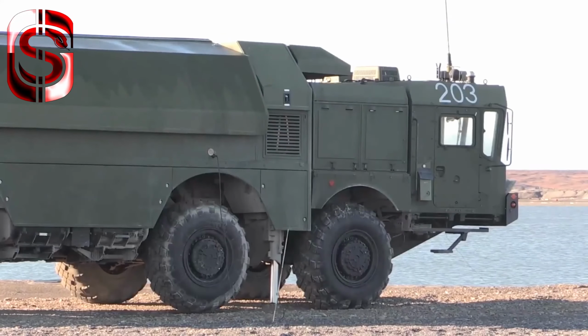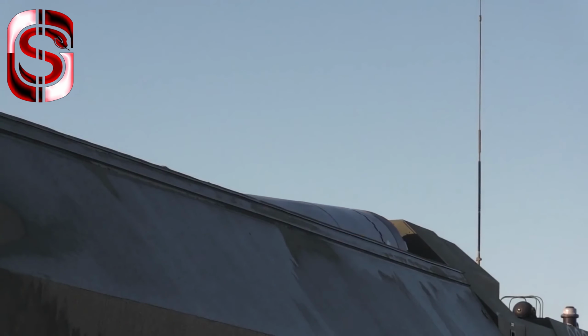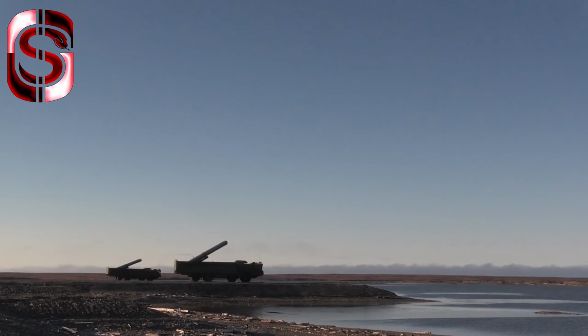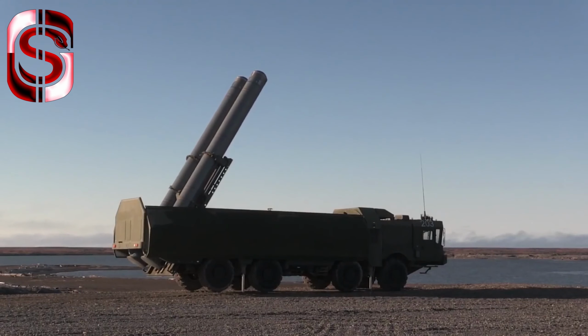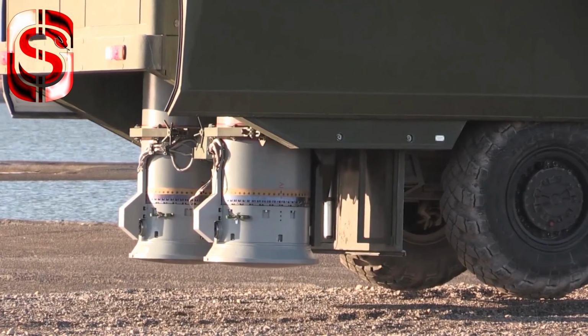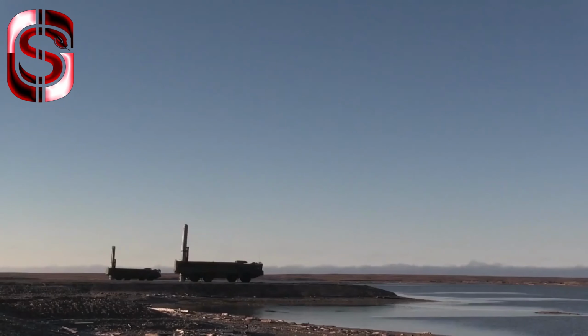An object is said to be hypersonic once it exceeds speeds of Mach 5, that is 5 times the speed of sound. This is about 1,715 meters per second or 3,836 miles per hour or 6,174 kilometers per hour. There are currently two methods being applied to make hypersonic weapons.